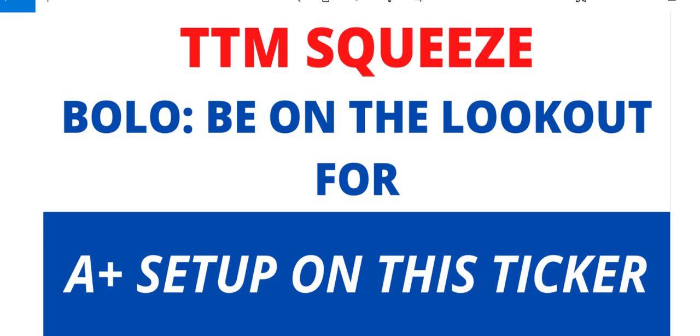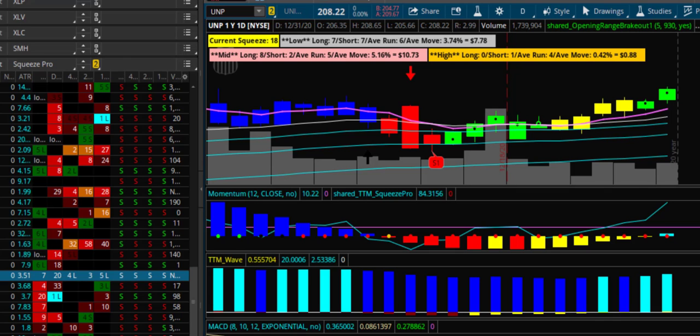Today I'm going to talk about one ticker that has an A+ setup for us to start out the new year. Last week I alerted Visa and EXPE and both of those tickers hit, so let's see how this one is going to do for us this week. I'm looking at ticker UNP.